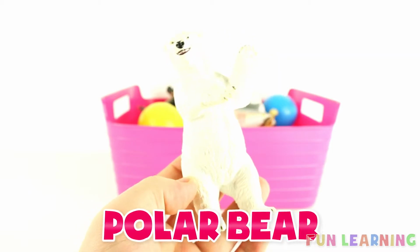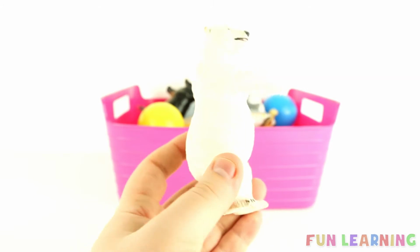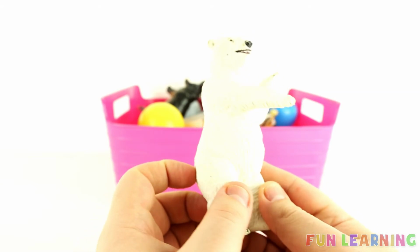The letter P is for polar bear. Can you say polar bear? Say it with me. Polar bear. Polar bears are white, so they blend in with their surroundings. They're hard to see when they're white in a snowy place.